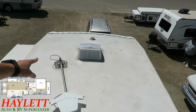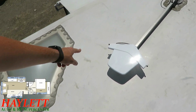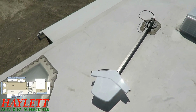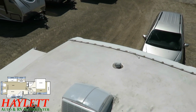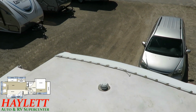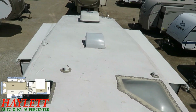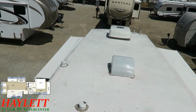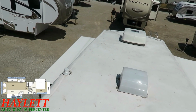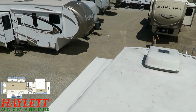But overall, you can see that there's been Maxxair covers over these things. And they've even updated to newer King Jack antenna wing on that crank-up antenna there. So I don't see an ounce of anything up here that scares me in the slightest. In fact, this is one of the very cleanest Cardinal fifth wheels I've ever seen come in on trade. There's only one I would say is maybe any cleaner, and probably the only reason I feel that way is just because it was like 10 years newer than this.